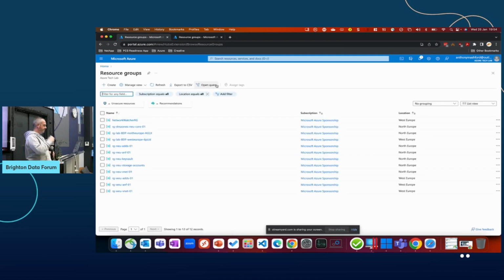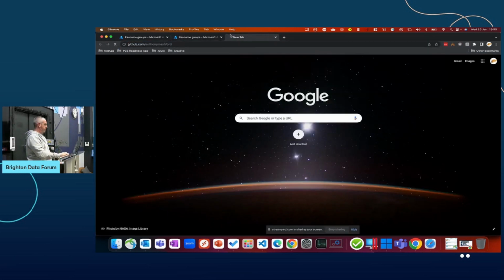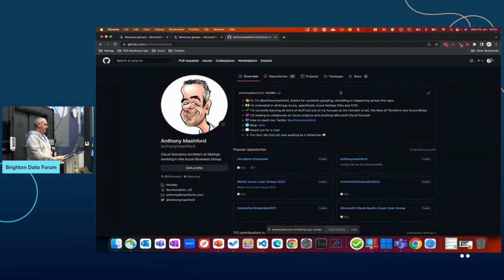So what we've got in here is my little lab environment which I run. There are various things. These are resource groups. A resource group essentially is a dotted line around resources, where you put your stuff. I'll switch to this tab. These are two resource groups, and this is part of the code I've created for this session. If you wanted to go off and play with Azure NetApp Files, I'll find my GitHub repo. Again, apologies, I'm far from a coder, but I'm doing my best to adopt the cloudy world.